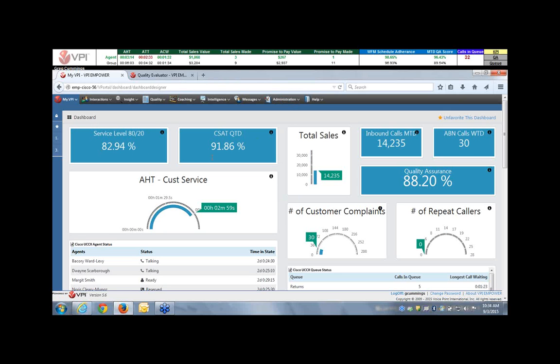What's my current service level, right? My customer satisfaction quarter to date. How many total sales have we made? Our inbound calls month to date. Our abandoned calls for the week, right? These widgets can contain any KPI, and they'll also change color as thresholds and variances are missed. So if my abandoned calls goes above 35, that's going to turn red, because that's an indicator that we have crossed a threshold that we set internally that says we want no more than 35 abandoned calls any given week, right? So it just tells the story.